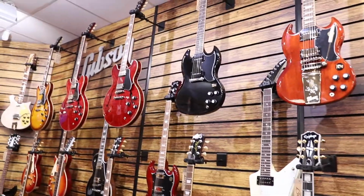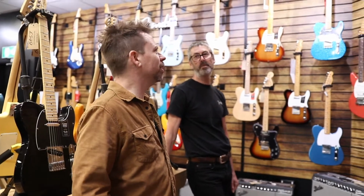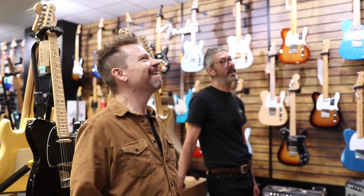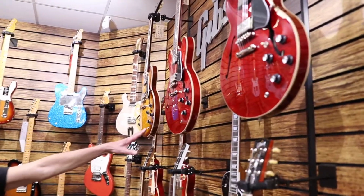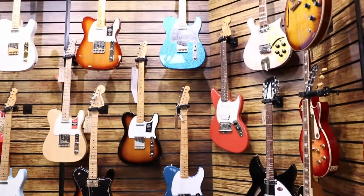Are Les Pauls quite tricky to get hold of at the moment? Yeah, the supply is just so difficult. Is that because everyone started learning the guitar during lockdown? Well, yeah, of course, that exploded. Yeah, absolutely. I like the figuring on these. Yeah, that's got a lovely back on it as well. They do a standard gloss finish one as well. A couple of Rickies on the wall there. Again, when we can get those.